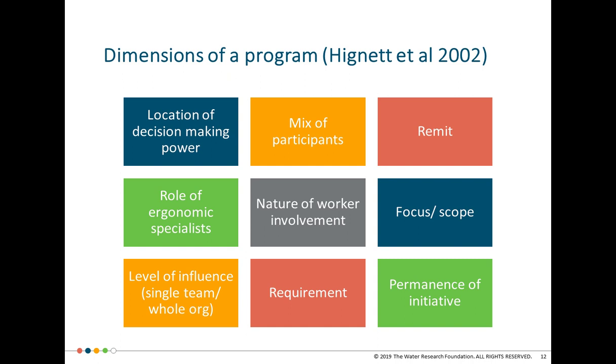And the degree to which this person is hands-on is really going to depend on some of the things we were talking about before. And also the degree of expertise you have in-house and the degree to which your existing supporting processes like purchasing and communications and consultation are well established. The nature of worker involvement.